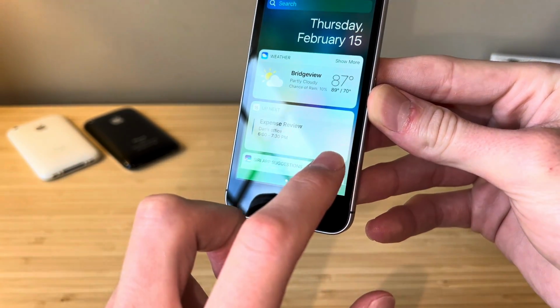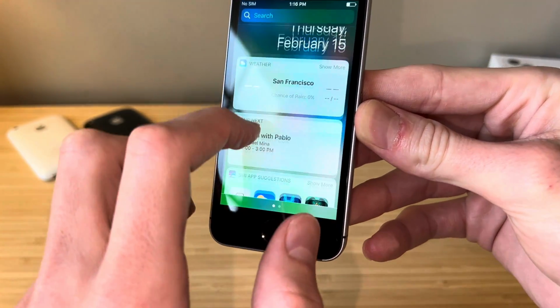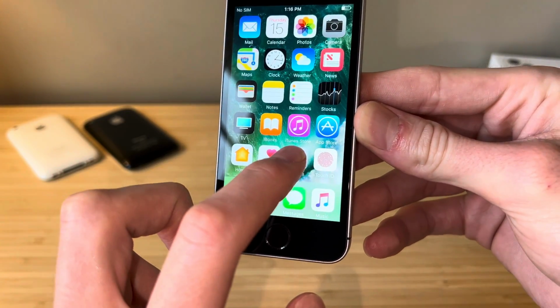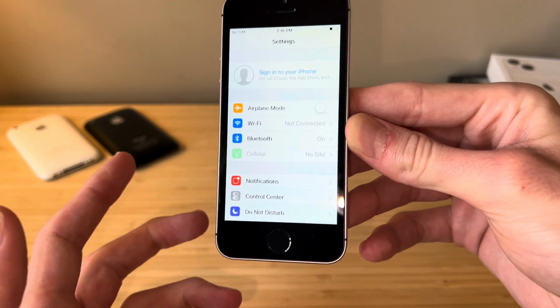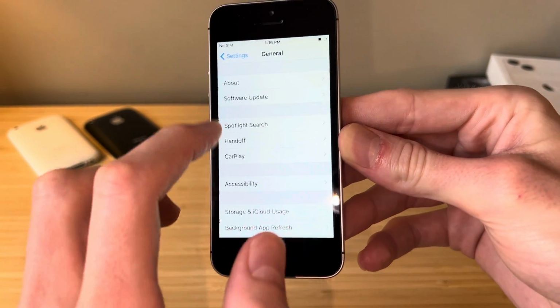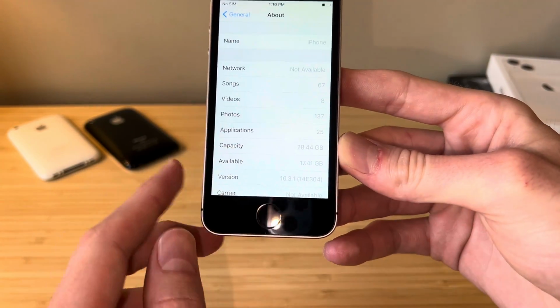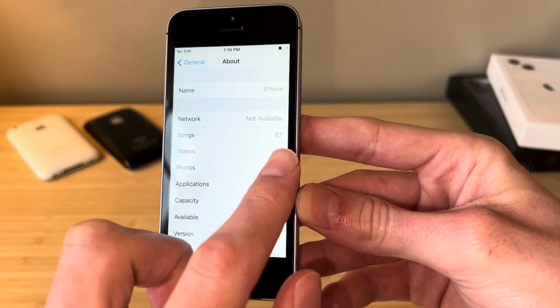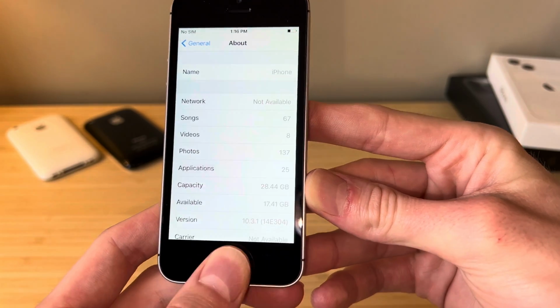I was not expecting this. Look, you can see we have like calendars, everything that was here when this device was on display. I think this is going to be iOS 10 or 11. Okay, so 10.3.1, and this is a 32 gigabyte model, but you can see it's got music, videos, photos, applications.